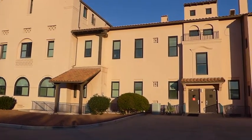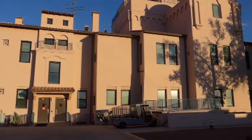Yeah, that's a pretty nice picture. I say the back of the building is almost as pretty as the front.